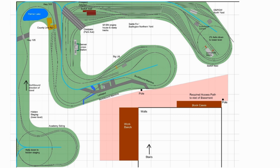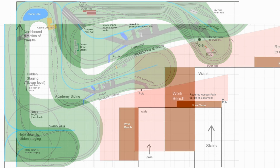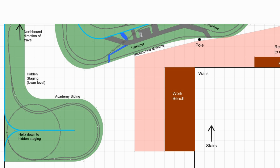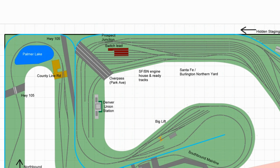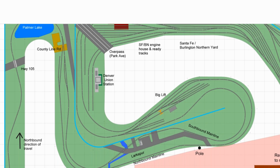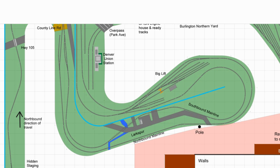Okay, so here's the current design. I'm still working on a few things, but I'll walk you through what the layout's looking like right now. So starting on the most geographically southern location, in the lower left-hand area, you would come out of hidden staging, which would be underneath the layout, come up through a helix and enter Academy siding, which is actually on the grounds of the Air Force Academy. And this is part of the single-track mainline area of the joint line. From there, you'd head north towards Palmer Lake. You arrive at Palmer Lake and then move on to the double-track mainline area of the joint line.